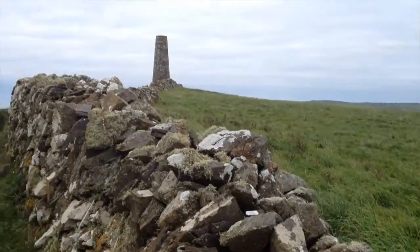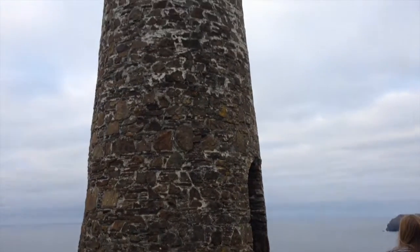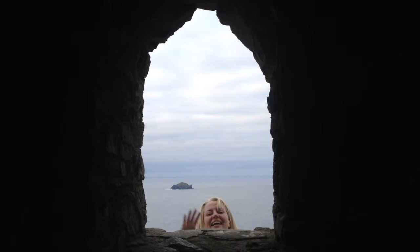It's an old beacon, Millie. What do you think they might use that for then? Well, I think they'd light it up if they're under attack to let the area around know, and then they'd light up all the beacons. We are really high up here, so it would make sense, wouldn't it? There's hardly anything between me and the cliff. Don't do it! I'm going that way.